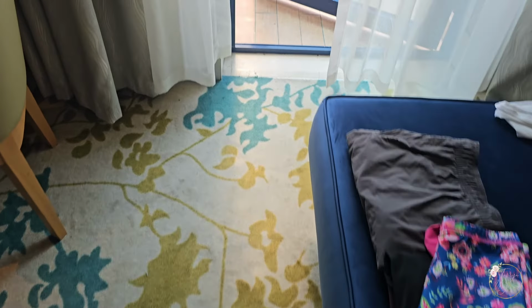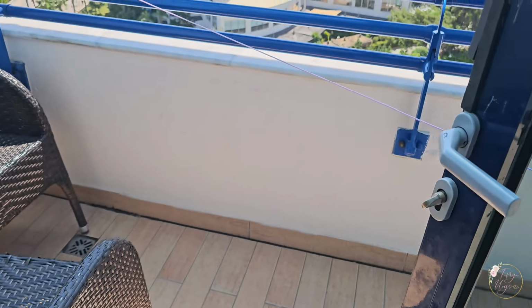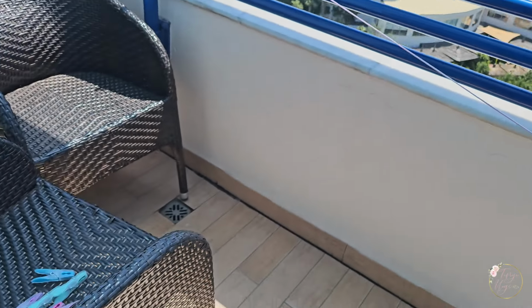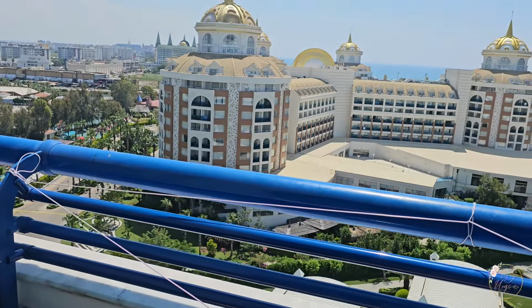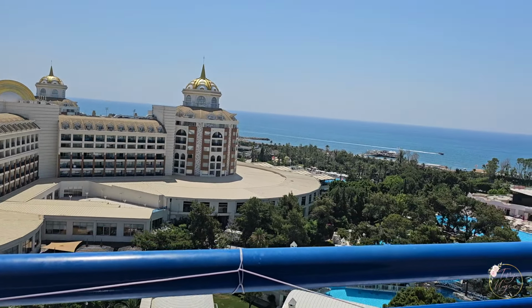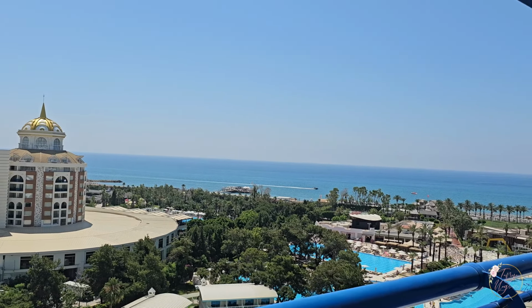Folded all the washing up and now I'm gonna take off the wire, my washing line, take my pegs in. Gonna miss this view. Absolutely stunning. Look how gorgeous the sea looks.